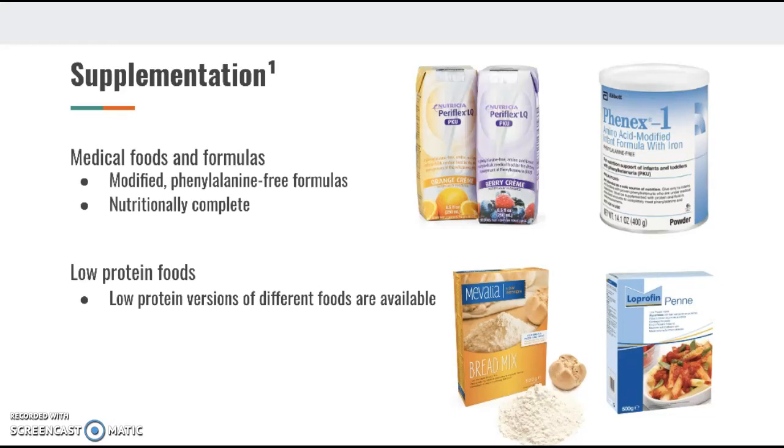Now there are also low protein foods available, which everyone heard about at the pediatric intensive course. So we know that these are available for patients to have certain foods that they might miss, or if they're just having trouble meeting caloric needs. But it is extremely important to discuss the fact that these are very expensive and they might just not be practical for most people.